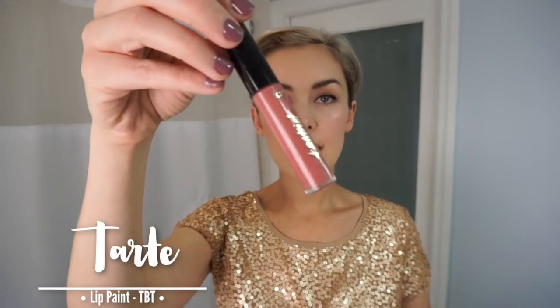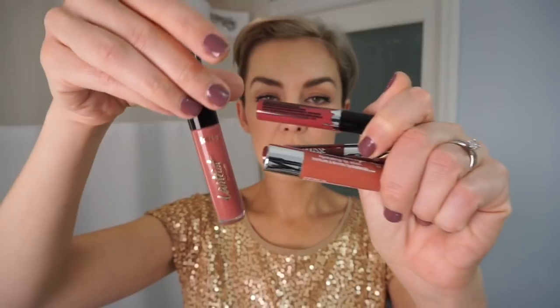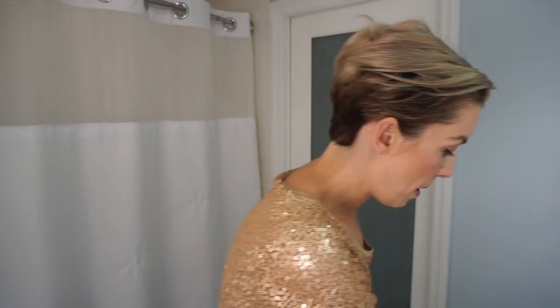And last but not least, lips. This is the lipstick I want to use. This is Tarte's Lip Paint in TBT. And I found these three which kind of match this one. Let's test it out on the back of my hand here. Okay, so this is what we're working with.